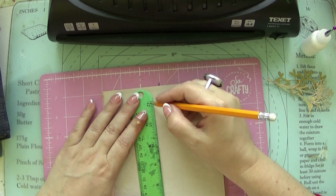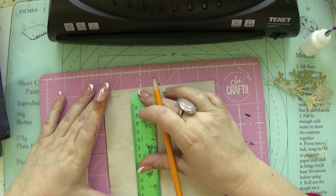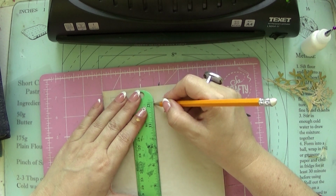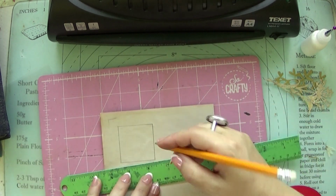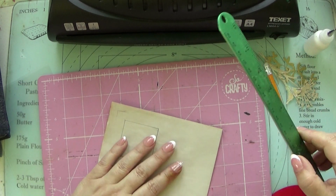Now obviously you can make this any size or shape that you want. You can use your nesting dies for it. You can use an ordinary die and cut one of the pieces and go by that for the rest of the pieces. Okay, so the next thing we need to do is just cut out our square.